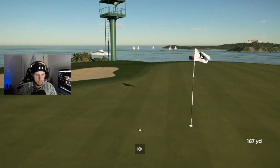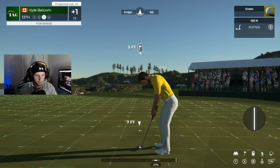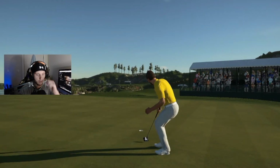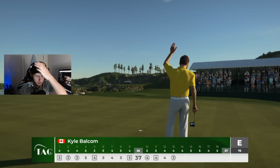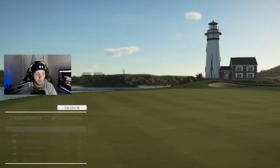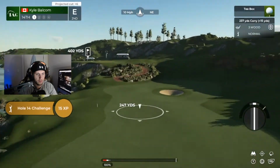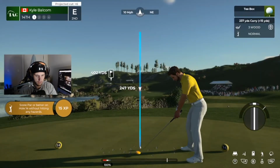There we go. Outstanding approach shot. And this putt to move into second place. Let's go. Second place, baby. Nice one. I think I actually did know what I was doing there. That was a positive hole, a little shift up the leaderboard. Well played.